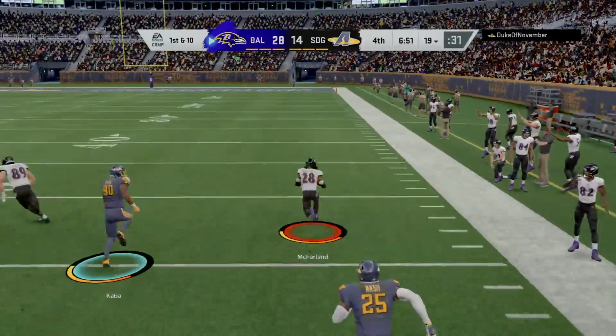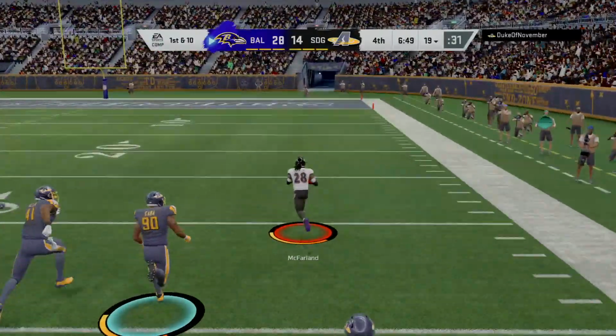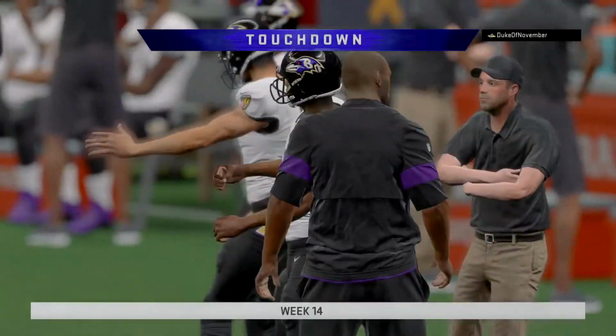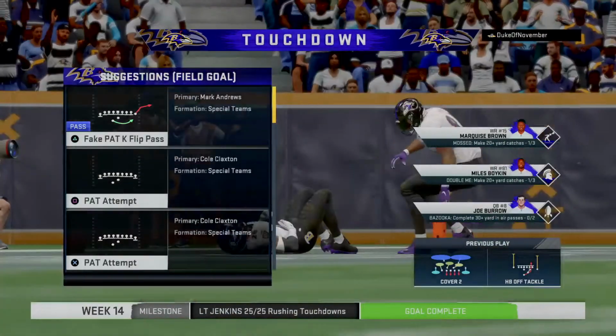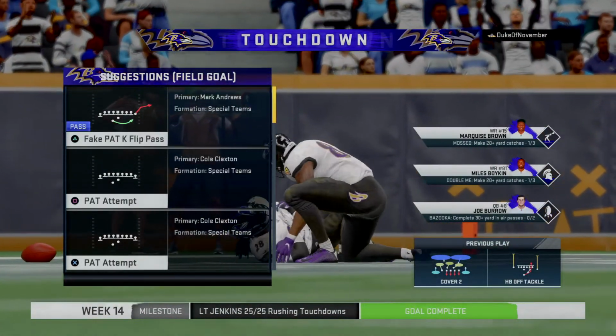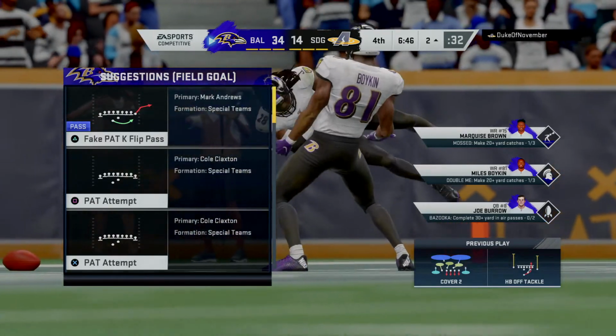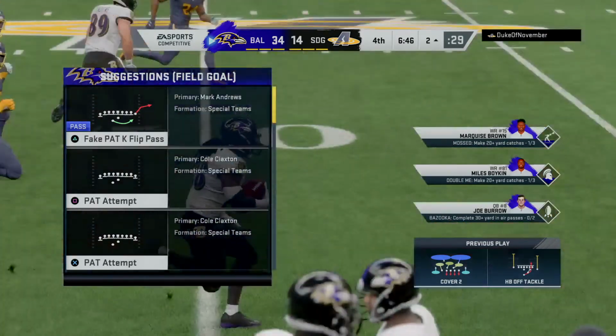Yeah, I think here's the situation. A big seam, and he might go all the way. Past the 20. And all the way in for a Ravens touchdown. A great effort there. With another touchdown, number 24 on the year, as the Ravens push further out in front.